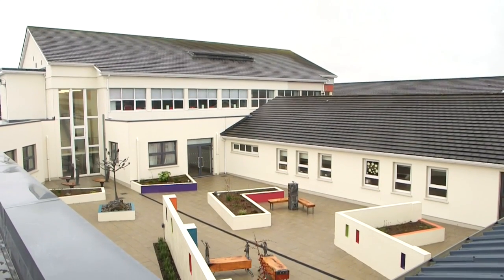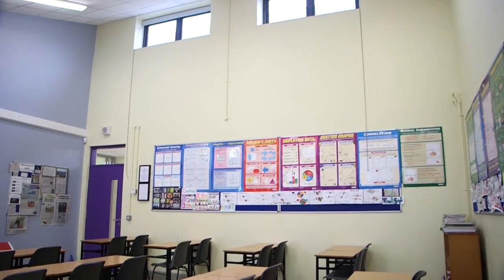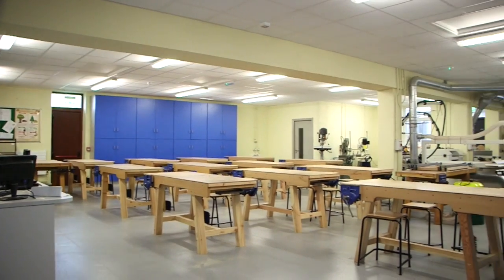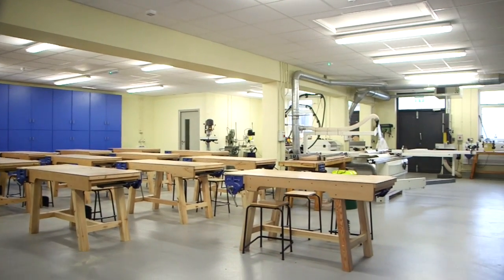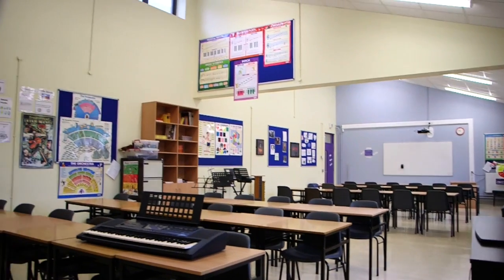Once phase 1 was complete, it was handed over to the school and we began work on phase 2 and 3 of the project, which consisted of alterations and complete renovations to the 2 number woodwork rooms, lobby area, comms room, technical graphics room, and 5 number classrooms.